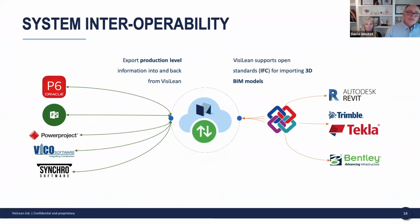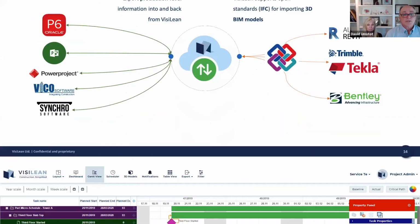What is pretty cool about this is that you can import from pretty much any platform into their platform, okay? Whether you're using P6, Microsoft Project, Vico, or Synchro. It also has a 4D capability. I'm not going to get too much into that tonight, but 4D tied to Last Planner can be really, really powerful. So all of these software solutions that you see up here very easily integrate into their system.